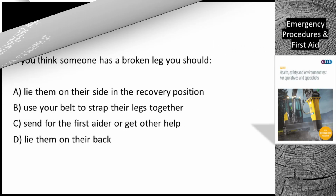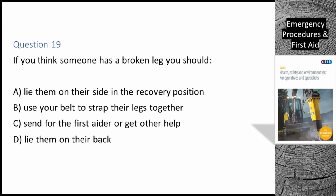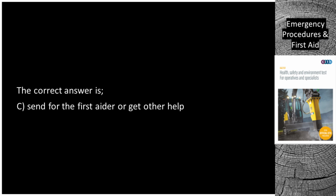Question 19. If you think someone has a broken leg, you should A. Lie them on their side in the recovery position. B. Use your belt to strap their legs together. C. Send for the first aider or get other help. D. Lie them on their back. The correct answer is C. Send for the first aider or get other help.